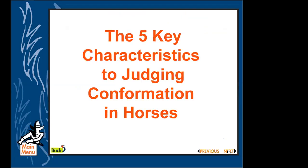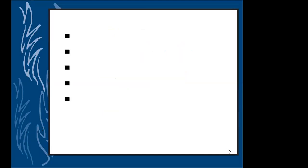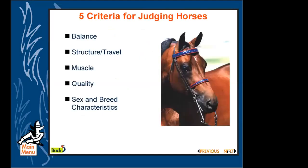Now that we have covered the basics, let's go over the 5 key characteristics of judging conformation in horses. The 5 criteria for judging horses in their order of importance are balance, structure and travel, muscle, quality, and breed and sex characteristics. Each of these components should be critically analyzed and faulted according to each component's standards.